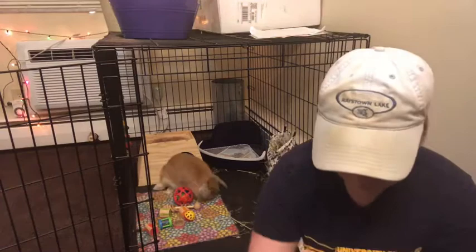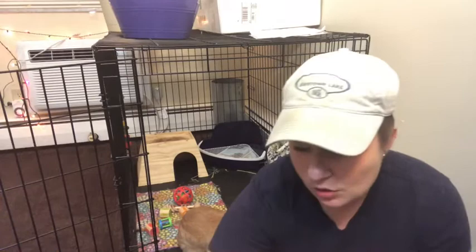Okay, so for me, why I have put a potty pad in here. Normally I use just aspen shavings, but recently I have found that Daisy has had some trouble cleaning herself, like her butt, for some reason. I don't think she can reach it very well, and I find myself cleaning poop off of her butt because her butt is really fluffy. She has a lot of hair, and poop gets stuck back there. So she needs some help with cleaning herself.